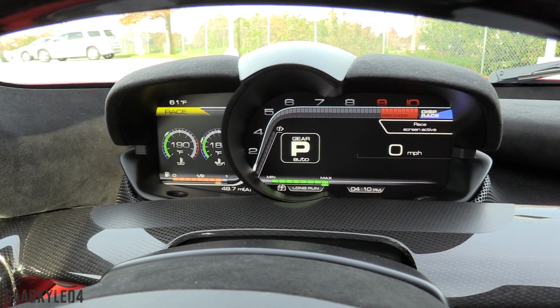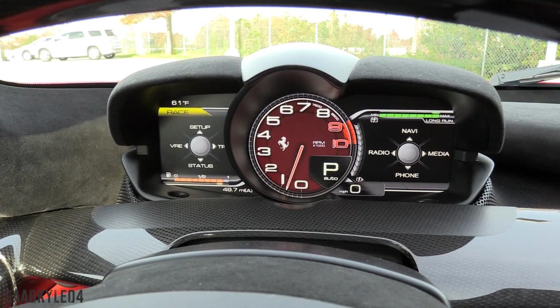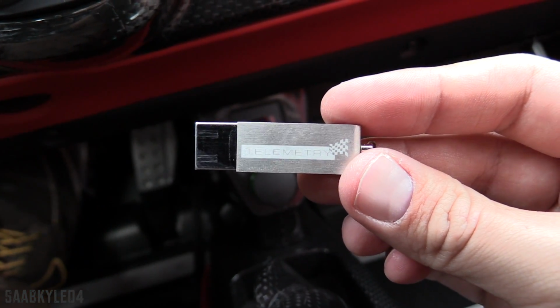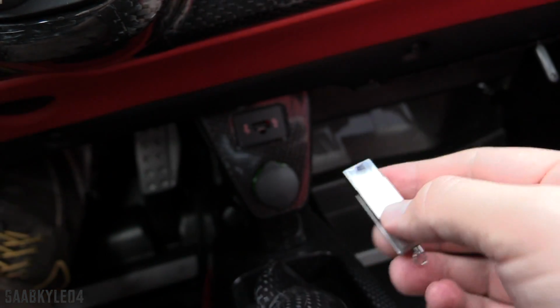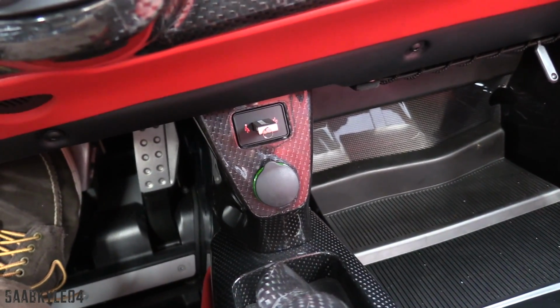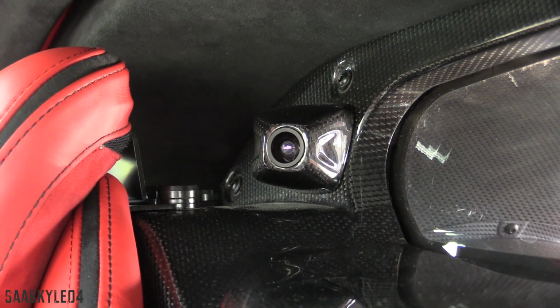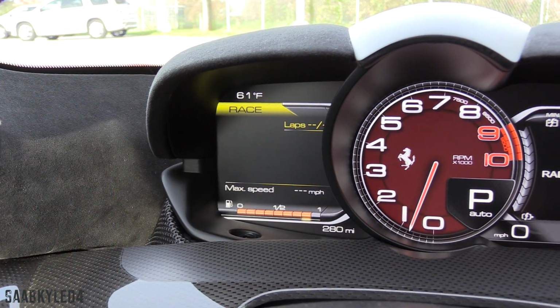There's also this expanded tachometer. It shows the current gear, the battery charge, and a digital speed readout. The telemetry system is pretty cool, routed through this little USB stick that plugs in the bottom of the dash, recording various performance parameters and lap data on the track. It also records video. There's a camera mounted behind the passenger and one in the rearview mirror. So now let's talk about the menus more in depth.